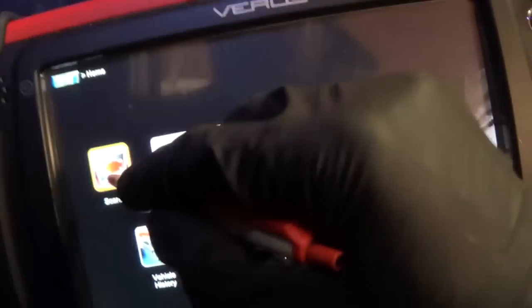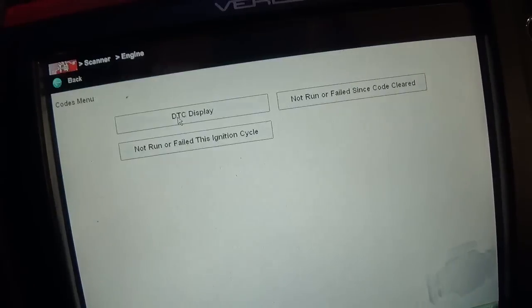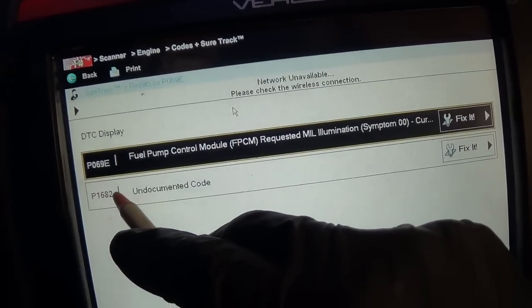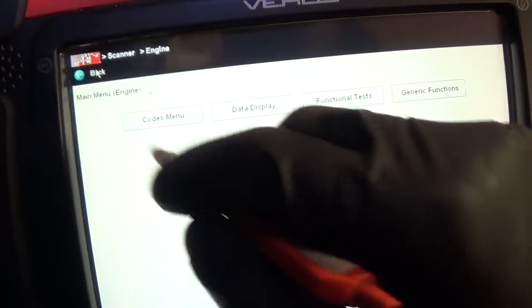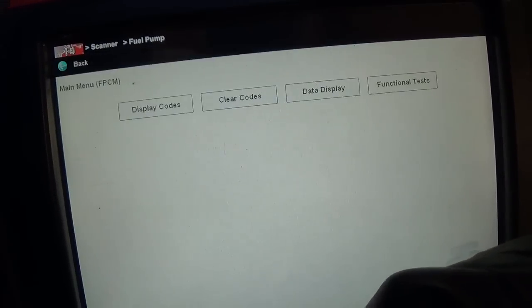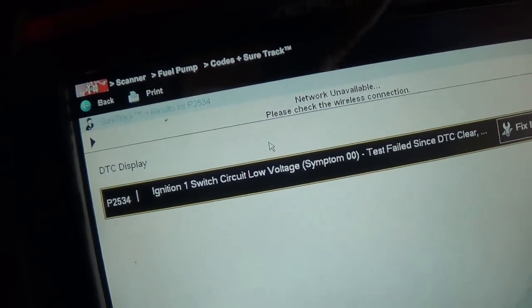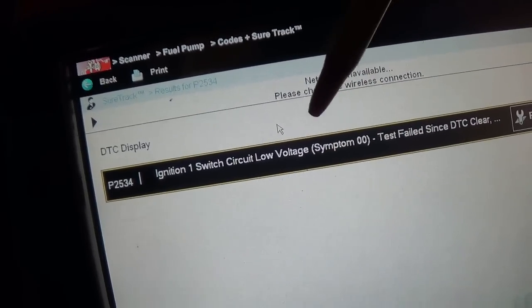Interesting, interesting. Scanner, engine, continue. P1682, fuel pump control module requested illumination. Let's see what that's all about. Fuel pump. Nice. Yes. So with the P2534 set in the fuel pump control module, that's exactly what the symptom was.